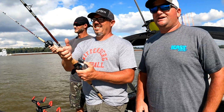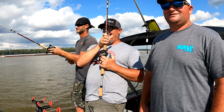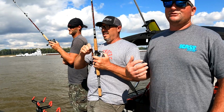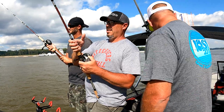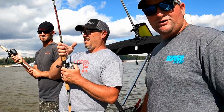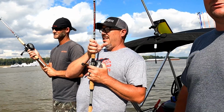And folks, if you use a line counter, that can help out a lot. Knowing how far you are behind the boat, you can talk to the people you're fishing with. Hey, I'm 100 feet behind the boat, or whatever, and that just allows you guys to work together easier when you're doing this. The longer a bait is in the water, the better chance you have of catching fish on it. There ain't no ifs, ands, or buts about that.